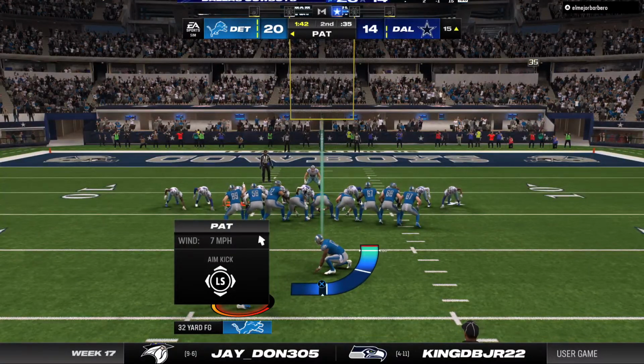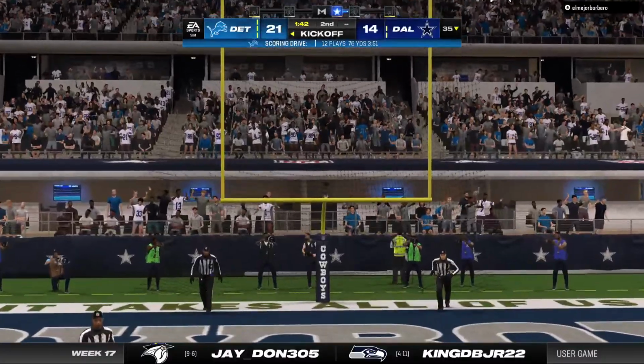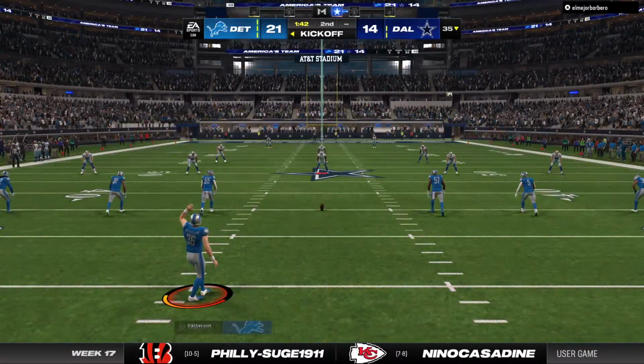Extra point try now for Patterson. It's up and good, and that'll make the score 21-14. Lions 21, Cowboys 14.